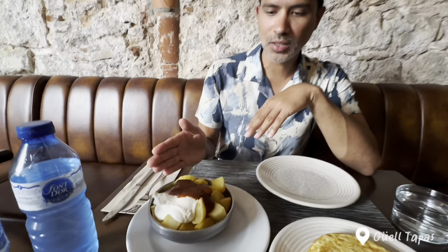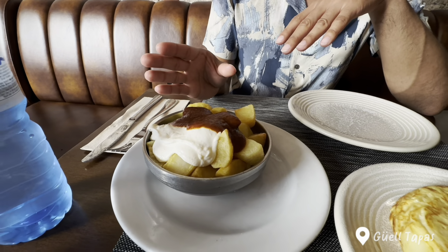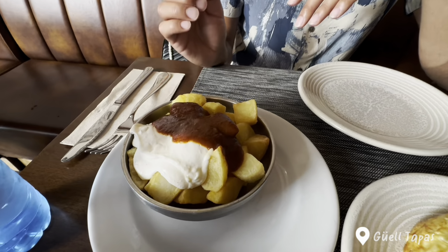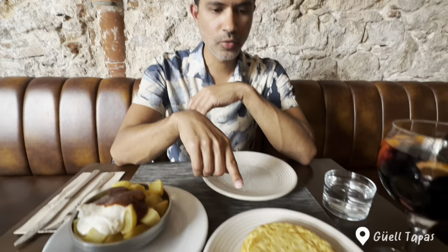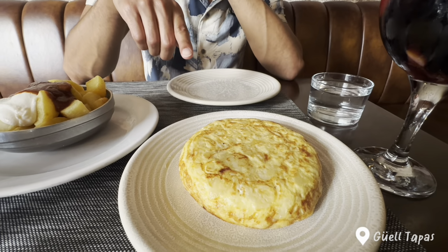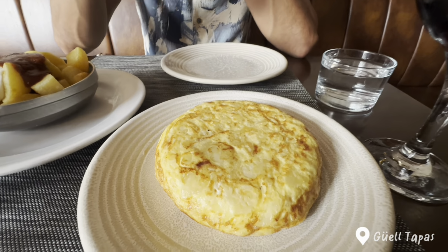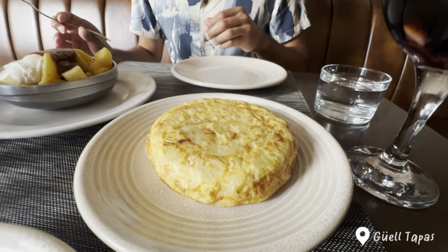So the first is the patatas bravas, which we've had a few different variations of so far here in Barcelona. It's basically a bed of fried potatoes with the brava sauce, which is a spicy sauce, and then I think that's a garlic mayonnaise. And then the other tapa, this will be our first time having this, is a Spanish potato omelet, called tortilla de patatas, which we've never had before. So looking forward to that. Give it a try.